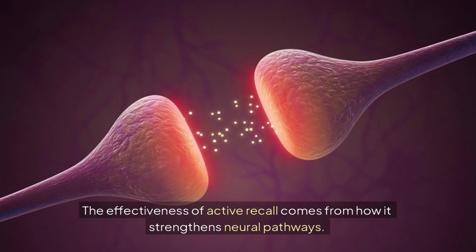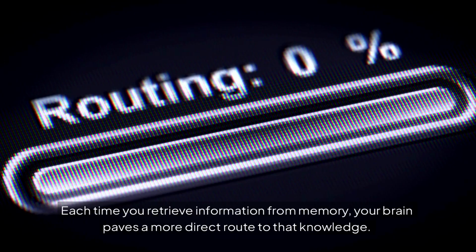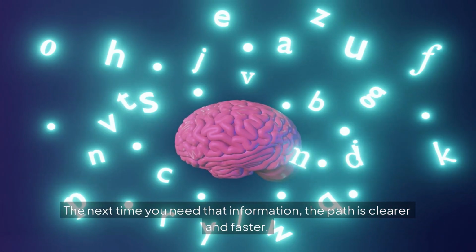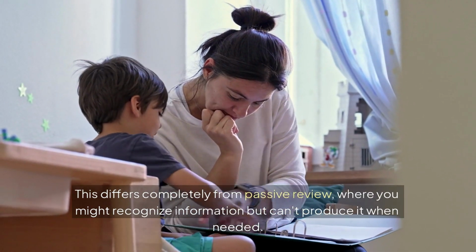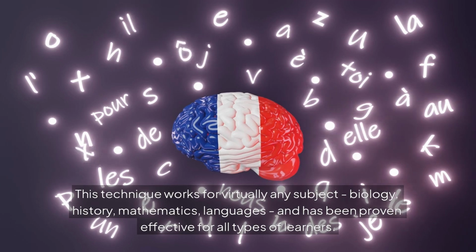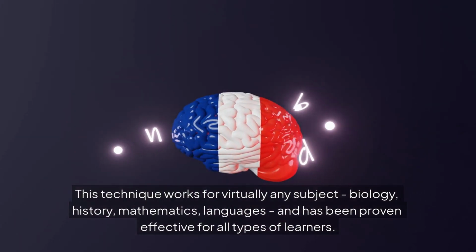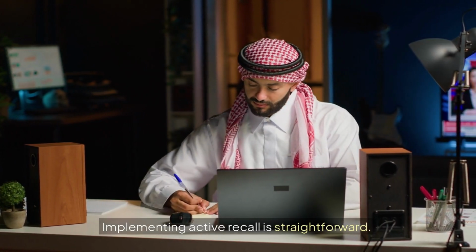The effectiveness of active recall comes from how it strengthens neural pathways. Each time you retrieve information from memory, your brain paves a more direct route to that knowledge. The next time you need that information, the path is clearer and faster. This differs completely from passive review, where you might recognize information but can't produce it when needed. This technique works for virtually any subject: biology, history, mathematics, languages, and has been proven effective for all types of learners.